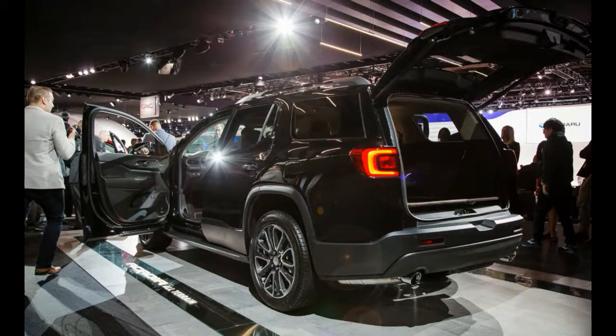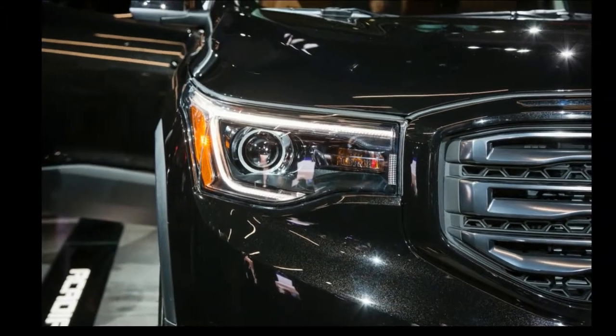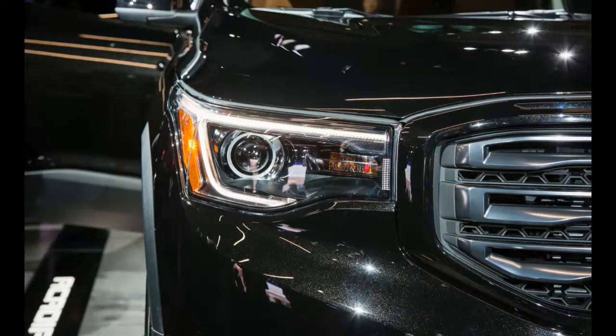Compared with the outgoing Acadia, the new one's wheelbase is 6.4 inches stubbier, overall length is down 7.2 inches, and width shrinks by 3.5 inches. Those are significant decreases, and the pinched exterior, predictably, begets a pinched interior. Every interior dimension, from hip room to shoulder room to legroom, is smaller than before save for second-row legroom and also second-row headroom in models without a sunroof.